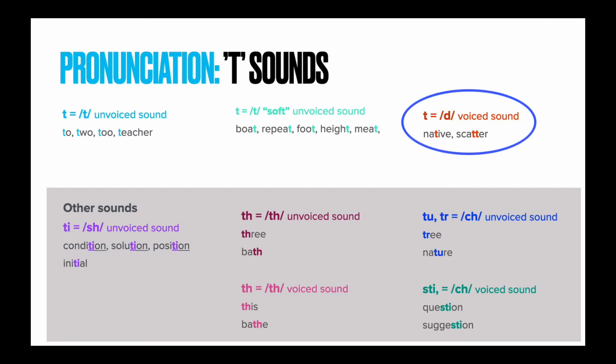And finally, in the last column in orange, we have the voiced sound, where T sounds more like D. And remember the voiced sound, you can put your fingers on your throat and you will feel the buzzing noise. So when you say D, D, D, your fingers should feel some movement. And this is the T sound that we make in native or scatter.